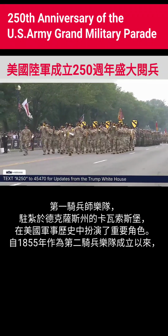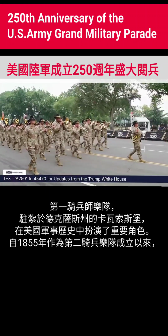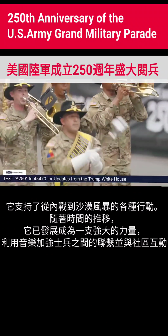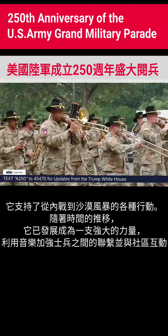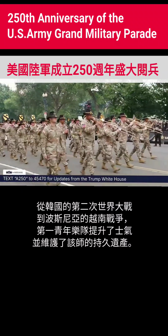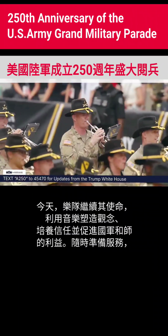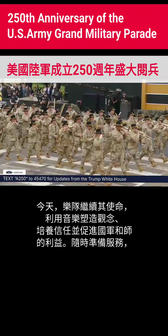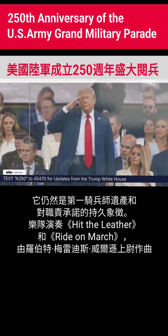The 1st Cavalry Division Band, based out of Fort Cavazos, Texas, has played a vital role in U.S. military history. Since its origins back in 1855 as the band of the 2nd Cavalry, it has supported operations from the Civil War to Desert Storm. Over time, it's evolved into a powerful force, using music to strengthen bonds between soldiers and engage with communities. From World War II and Korea to the Vietnam War and Bosnia, the band has enhanced morale and upheld the division's enduring legacy. Today, the band continues its mission using music to shape perceptions, foster trust, and promote national Army and division interests. Standing ready to serve, it remains an enduring symbol of the 1st Cavalry Division's legacy and commitment to duty.